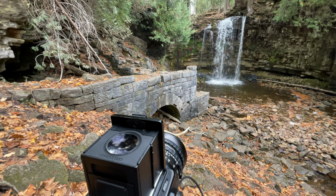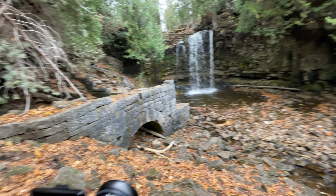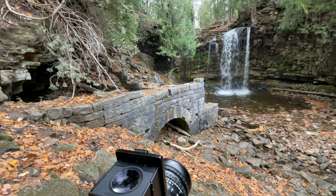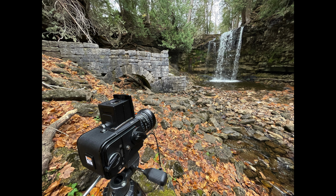So I shot a couple of frames. I'm at F22 with the 50. I shot a couple of frames on Delta, maybe like 8 seconds, and then I did a couple of frames on Pan F, 8 seconds, 15 seconds.